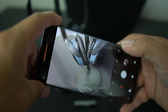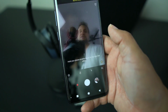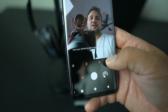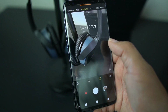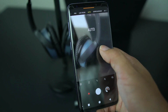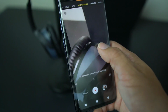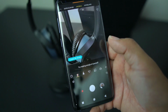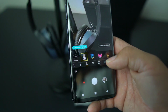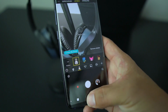Now, on the front facing camera, you could take some good shots. You got your selfie, you got your selfie focus. If you want to take a nice little shot, let's pose. Yeah, so it's really nice. Even on the rear camera, if you want to take live focus, you got pro mode, panorama, food mode. I mean, all kinds. You get the super slow-mo on the video, so if you want to do 960 frames per second, you're good to go. And if you want to rock them AR emojis, it's up to you. I'm not really into the AR emojis, but it's there if you want it. The camera has been good.